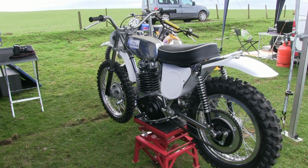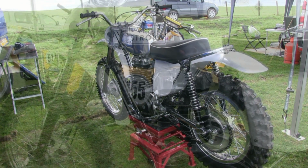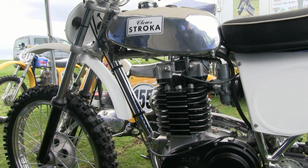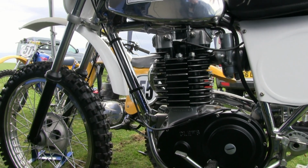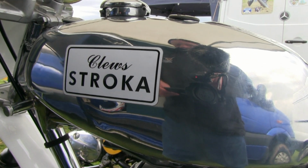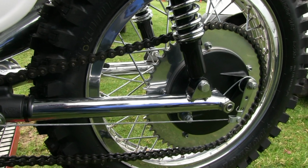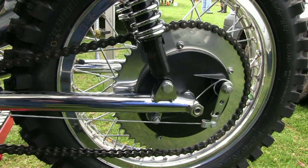Okay, the first bike we are going to take a look at is this fantastic looking 1972 608cc Clews Stroka. Now, this particular bike belongs to Ian Ridleys from Cumbria. Ian has many of these classic BSA and CCM machines in his collection, and this is just one of the superb bikes from Ian's collection. This particular bike is one of the last 6 Clews Strokas ever made by the CCM factory.